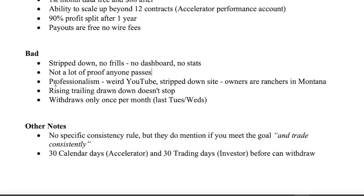Again, this is a bad point. It's not necessarily something that costs money or makes the combine or evaluation any tougher. But on the professionalism front, they're just a little bit off. The no-frills stuff is one thing. I mentioned earlier, their website used to be like a guy on a yacht, I want to say he was on a cell phone or drinking champagne or something weird. It was like all the telltale signs of scammy sites. So I didn't love that.